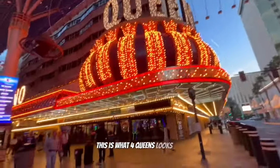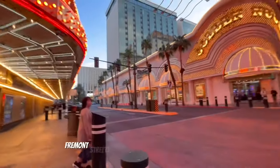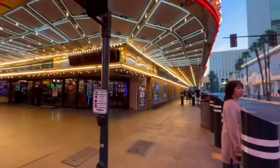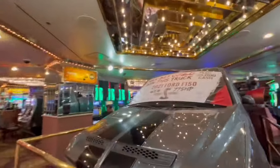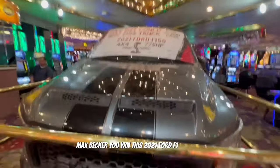Here's what Four Queens looks like on the corner here of Casino Center, Fremont Street, across the street from Golden Nugget, the Binions, Fremont Hotel, and the Four Queens. One of the main entries. You can win yourself here. Max Becker, you win this 2021 Ford F-150 truck.